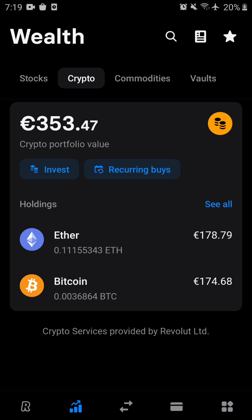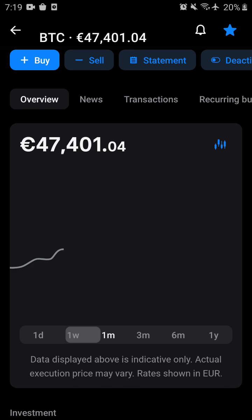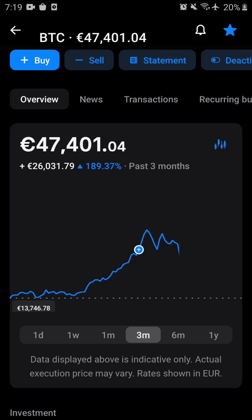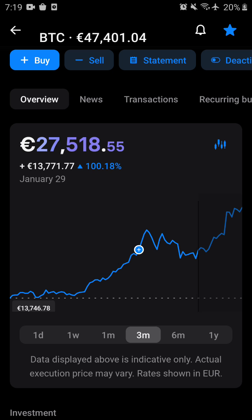test Revolut's crypto option, and this is my returns for the moment. So 1 week, 1 month, 3 months. We can see I bought just before it went very far up. So I bought in at 27,000 euros, 26 euros to be exact. So a total of 100 euros, as you can see. And since then it went up, back down, and it's just been going up now since 3 weeks.